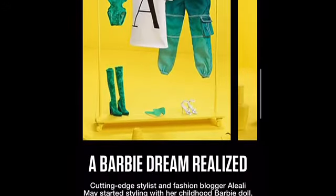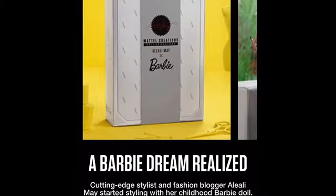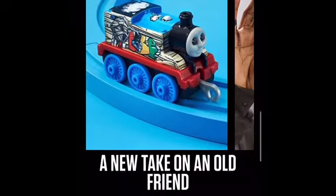I personally have already ordered this morning. I ordered the Aleali May Barbie wardrobe, and I also ordered the gray Thomas the Train. I ordered two, one for me and one for my daughter. I just think that this collection is super cool, and if you're into this type of thing, then definitely check it out.